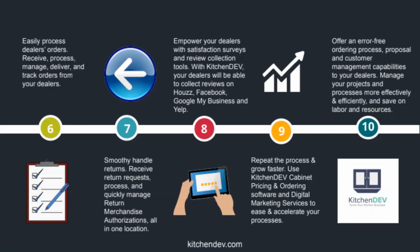So the next step is you receive orders from your dealers, and we have a nice and easy way to process your orders, fulfill your orders, track them. If returns happen, there are policies around returns, so restocking fees and whether to accept or reject the return and refund. So we help you manage the RMAs as well. And then there are the CRM tools, where you can run surveys for the end users, collect project photos like completed kitchens and feature them on your social media, and increase your reviews. Right?